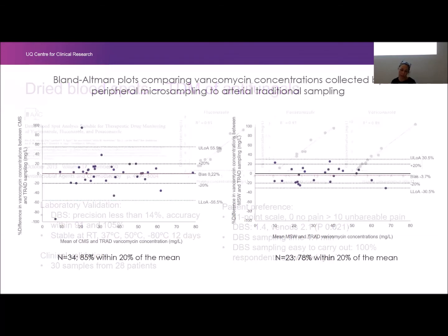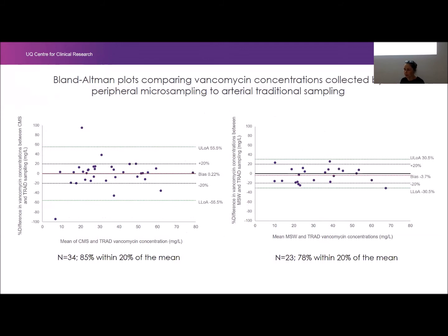This is the results of a study that we've been running here, where we compare capillary microsampling to microsampling wings for measuring vancomycin concentrations. And this is one of the Bland-Altman plots I threatened to show you. What you can see here, I've got lines at 20% and minus 20%. And this is the acceptability criteria within an incurred sample reanalysis. So you need 67% of your samples to fall within that. With the capillary sample, we had a bias of 0.2%, with the microsampling wing slightly higher at minus 3.7. But what you can also see is across a concentration range, there's no obvious trend, and the variability is fairly similar across the entire range. So both of these look like they'd be useful going forwards.